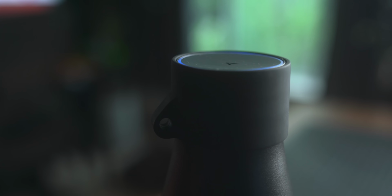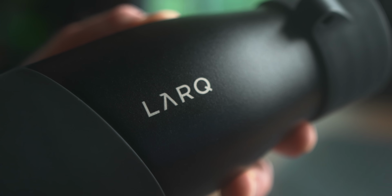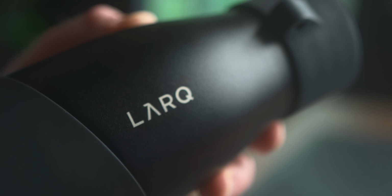This is a self-cleaning water bottle with built-in UVC technology that will purify your water in addition to cleaning the bottle itself. You have a little button on the top here that will run a cleaning cycle for the water. It'll also kind of turn on an auto clean for certain increments if you don't use it actively. If you do any kind of travel with questionable water sources, this would really be a godsend for you.